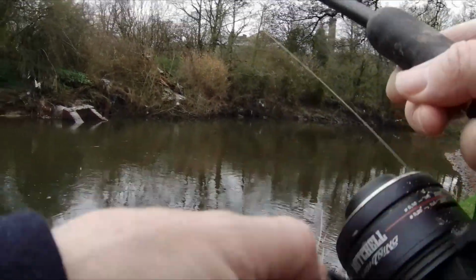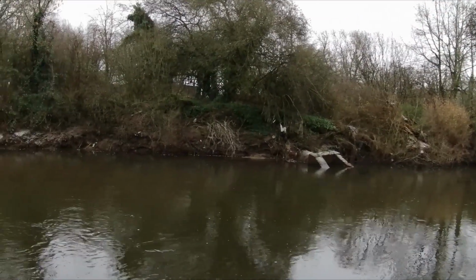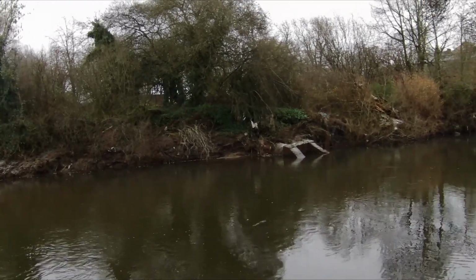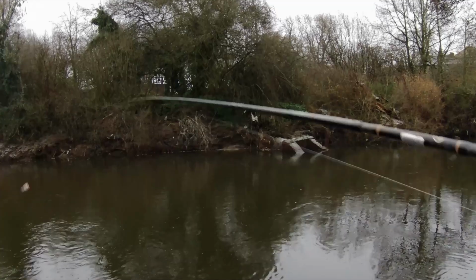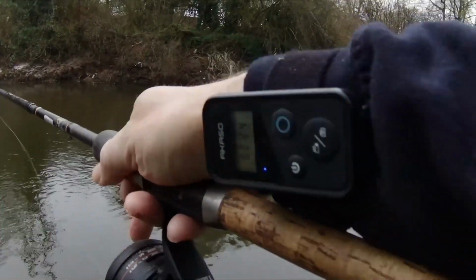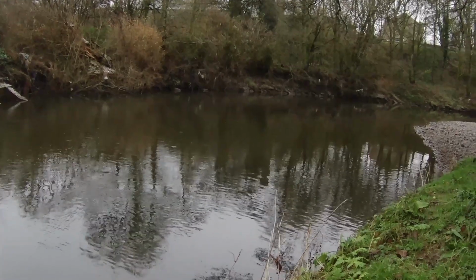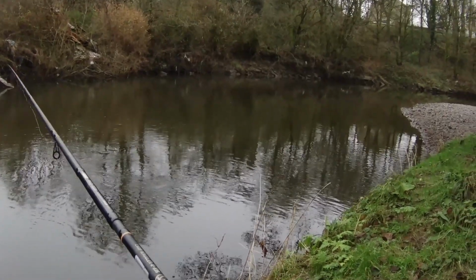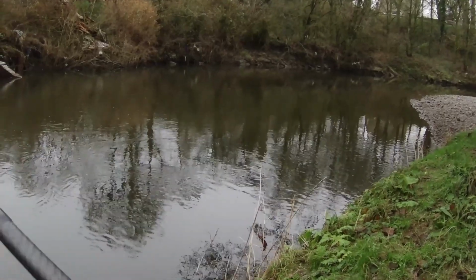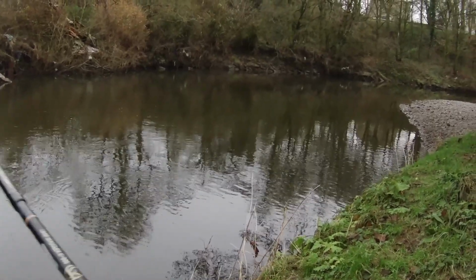So nothing further after I've had that trout. I've had a couple of little dips of the float as I've got down the bottom end of the swim there, so just have a look at my bait. Yeah, all's intact. You know, there's always a chance of a chub here. I've had one or two chub here in the past that have come as a bit of a surprise when you're just trotting for grayling and you suddenly get a big lump on the end.